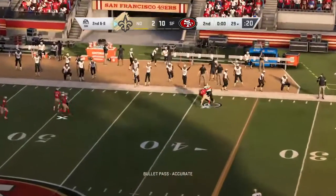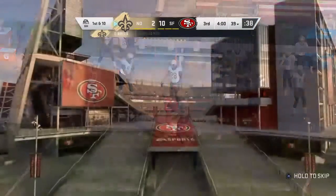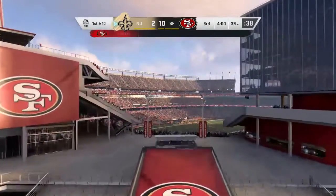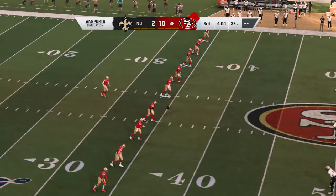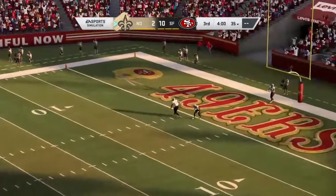2nd and 6, just inside the 30. Now Brees. That'll be complete to Cook. And he gets this one just shy of the 40. They'll mark him down at the 39. So we have reached halftime here in what's an 8-point game. As we'll send you back over to Orlando with our EA Sports halftime report, here's Jonathan Coachman.